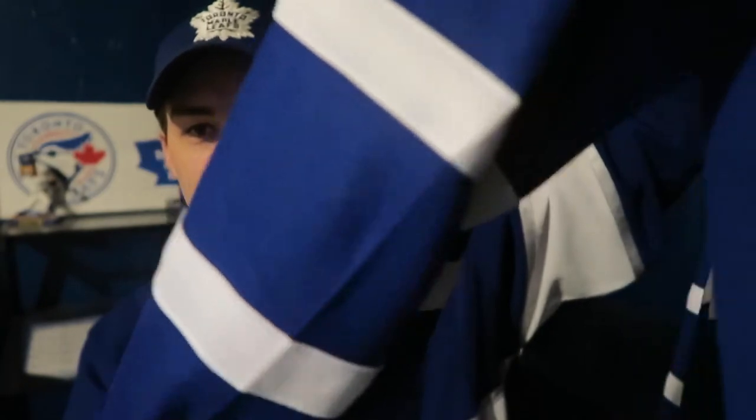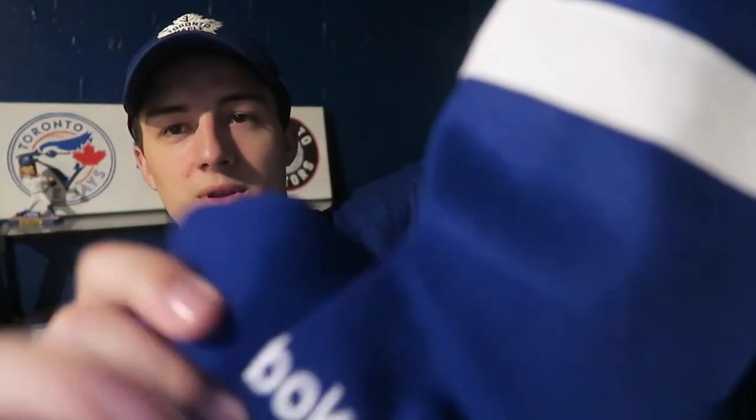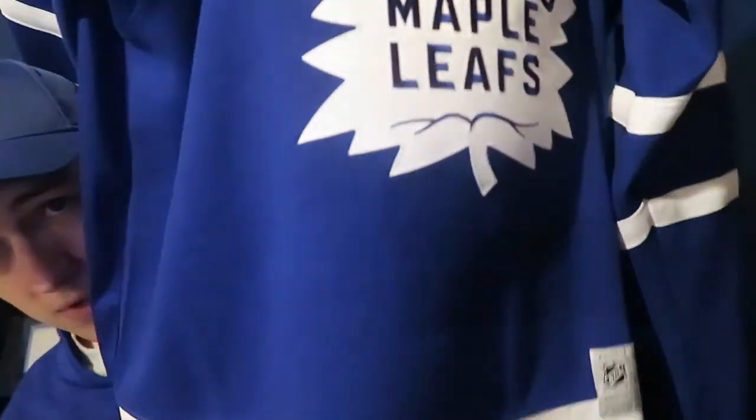And yeah, of course, down the sides there, we've got the stripes, and there it's got the Reebok right there. That's a terrible way of showing it. There we go. But yeah, this is clean. I really love this jersey. Then at the bottom, it's got the stripe there. I haven't got the Centennial patch yet, but I plan on doing that. Yeah, it's just a really nice jersey.